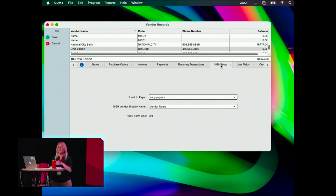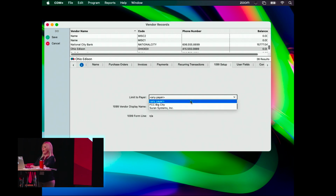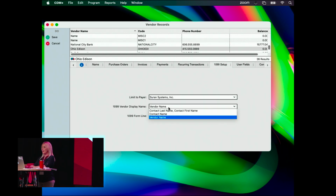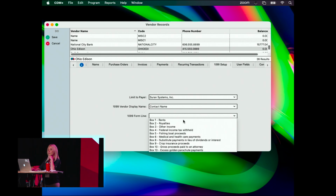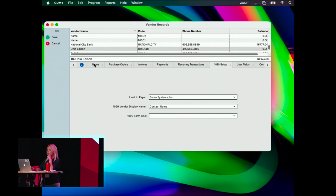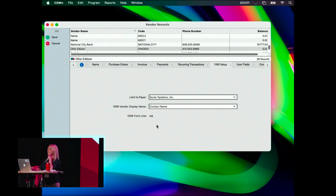Speaking of 1099s, because you have the 1099 NEC checked on here, there are some things that you can fill out. Limit to payer, and what name do you want it to display. If I was to change this to 1099 miscellaneous, my setup changes a little bit because on the miscellaneous form it looks a little different. Without going into all the tax stuff, if you just look at a 1099 miscellaneous form, that's for rents, royalties, other income, different things like that. Okay? It's for Windows only, the INT. So NEC is non-employee compensation. Best way to keep that in mind, non-employee compensation.